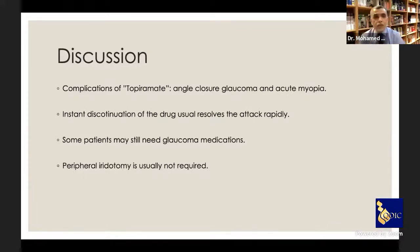So as a discussion, the complications of Topamax are acute bilateral angle closure glaucoma and acute onset of myopia. If we discontinue the Topamax, everything will go back to normal, but the patient has to be warned against using it again. The patient may still need glaucoma medications, but we have to be careful when withdrawing these medications. Preferably, iridotomy in these cases is useless. It's not required. This patient does not have angle closure glaucoma. This is temporary angle closure, or temporary phacomorphic glaucoma.